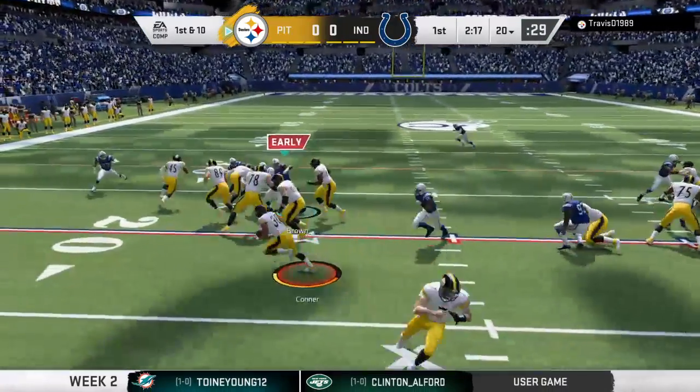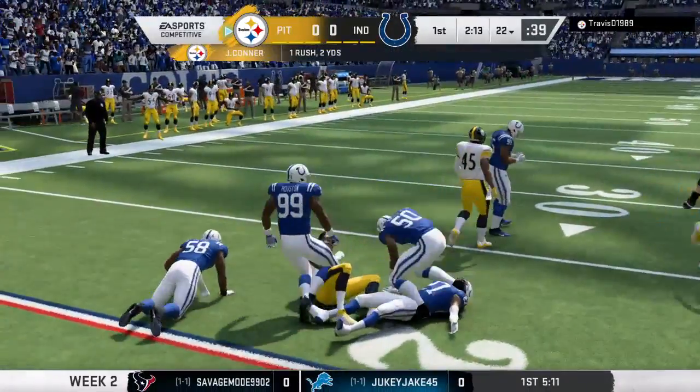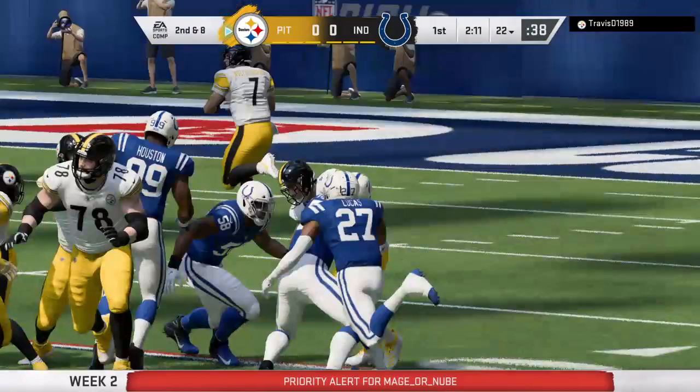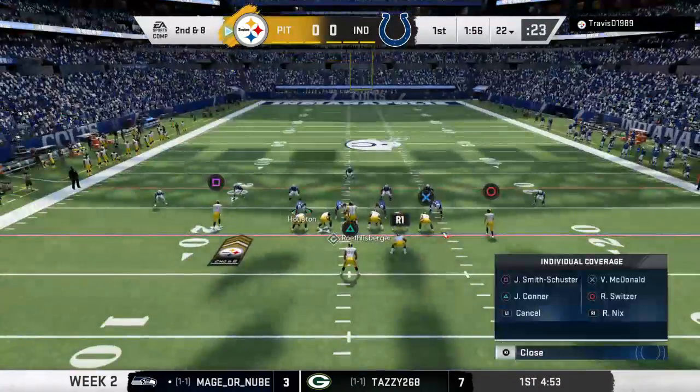First carry for James Conner. And he is brought down at the 22 after a gain of 2, and it brings up second down. Well, we saw him there trying to get it to the outside, trying to get to the perimeter, but not a whole lot of room there.